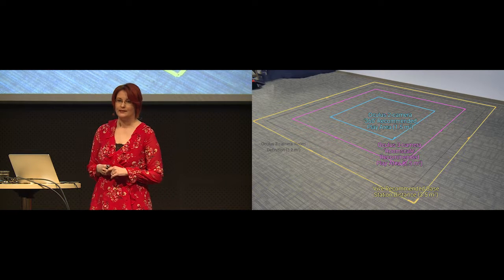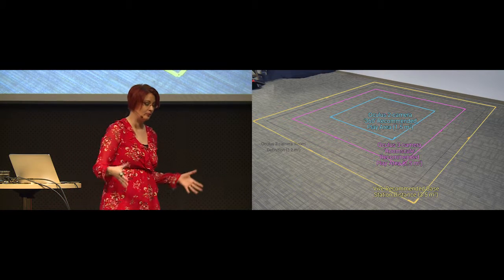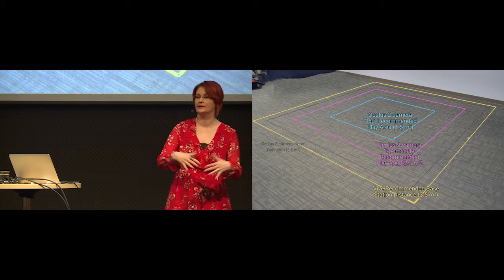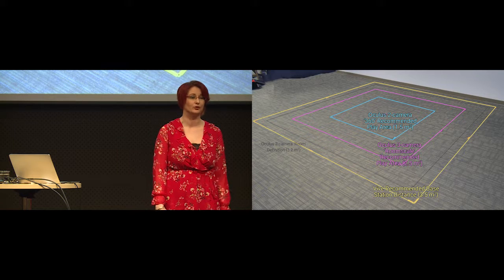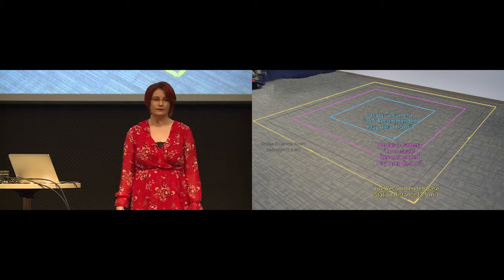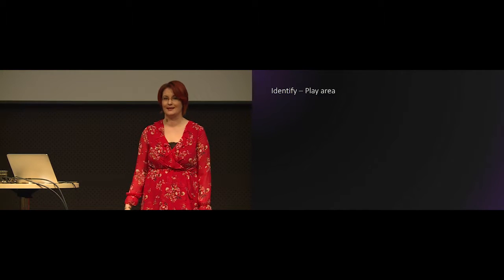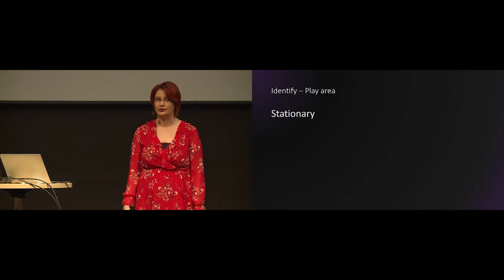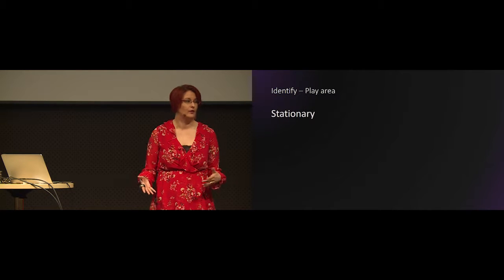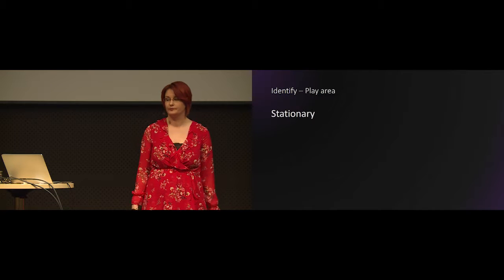So, next up, identify the play area. And I use the term play area lightly because I don't mean that you can only develop games, but it's easier if we just have one common term, right? So there's a few different types of areas to work with, and the experience can differ a bit. So first up is the stationary or almost stationary, where the user sits by their desk or on the couch, or they can even be standing up, but the point is they're not moving around that much.